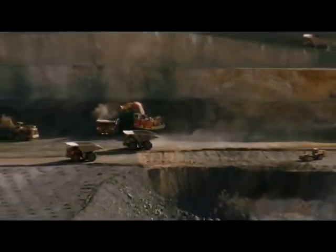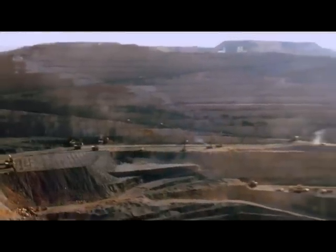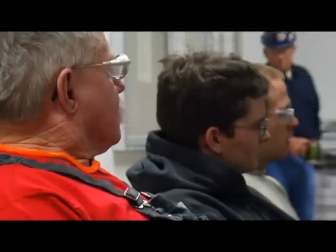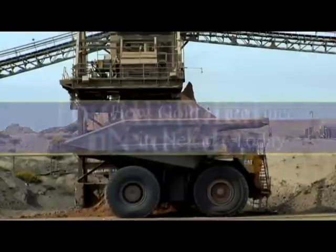Mines offer a spectacular array of jobs and opportunities. The active life of a mine can range from a few years to more than 50 years. Worker safety is of the utmost importance, and the industry is very strong. Today, we're going to show you an active modern gold mine.